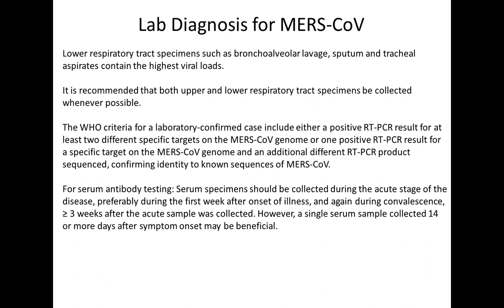The World Health Organization criteria for a laboratory confirmed case includes either a positive RT-PCR result for at least 2 different targets on the MERS genome, or 1 positive RT-PCR result for a specific target on the MERS genome and an additional different RT-PCR product sequence. This is interesting because it starts to open up the idea that if you're going to have a PCR that's specific for one of these coronaviruses, that PCR needs to be multiple target. For all of us running COVID-19 tests within our laboratories, we know that almost all, or very many, of the COVID-19 tests are multiple target in order to ensure specificity.